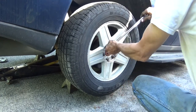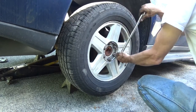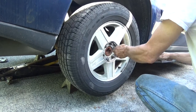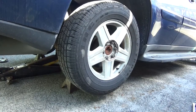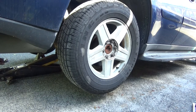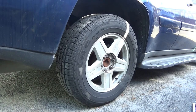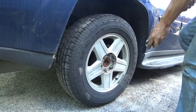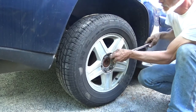All right, there. Lightly snug, lightly snug, lightly snug. Always do this in a crisscross pattern. We're all lightly snug now. We let the jack down. Now we can go and let it down. Go ahead and torque down your lug nuts. Just go back, double check them.